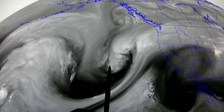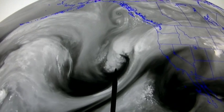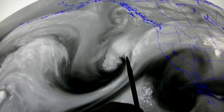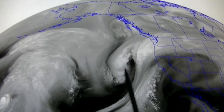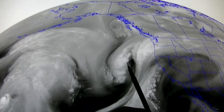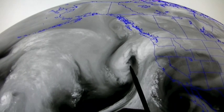Now what happened was, as the day went on, this low pressure high up in the atmosphere started to mix down to the surface, resulting in the creation of a low pressure here at the surface. If we jump ahead, we can see this thing start to strengthen. It's strengthening more and more. Now we see some rotation. It's really getting some energy here. And okay, here's the last one. Now it's out of control.